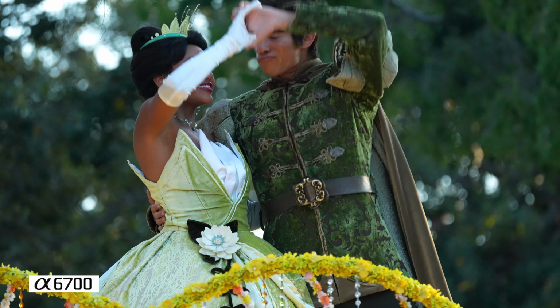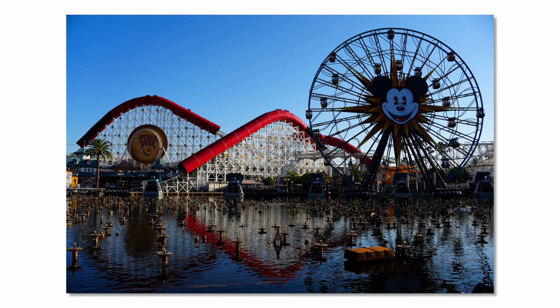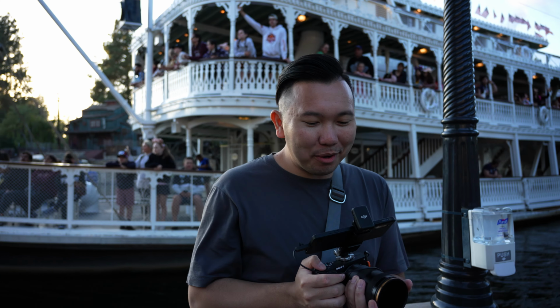While the a6700 isn't bringing anything new to the alpha table, it has caught up. And that's not a bad thing. It's giving us everything a hybrid camera should in 2023. Unless you're ready to move on to full frame, this is probably the best APS-C hybrid camera to get. Well, still no boat autofocus.